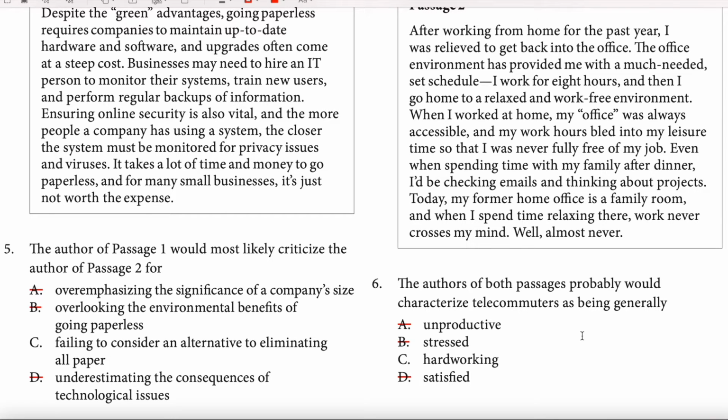You know what I'm saying? Are they asking for your opinion on telecommuting? Are they asking for your opinion on going paperless? No. It's all about what the author or authors are saying. That's it. So make sure not to project your beliefs or your opinions on this test, right?